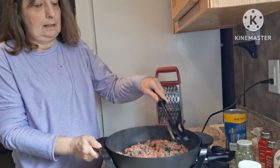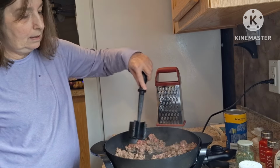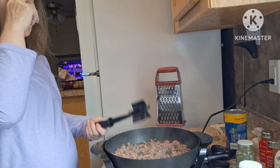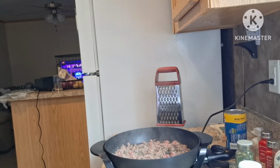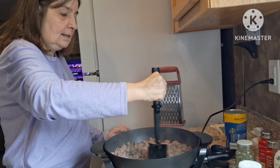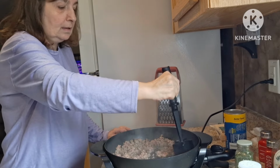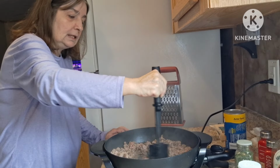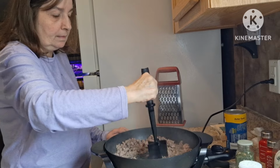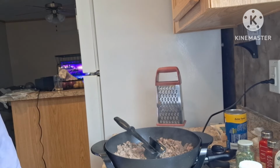What it's looking like. Starting to brown nicely. I'm gonna have to drain this. Looks like there's a lot of grease from it. There we go. All right, I will come back once it's browned fully and drained.